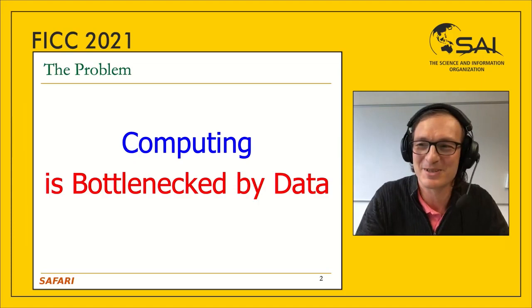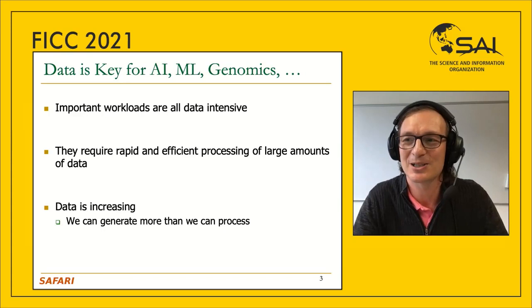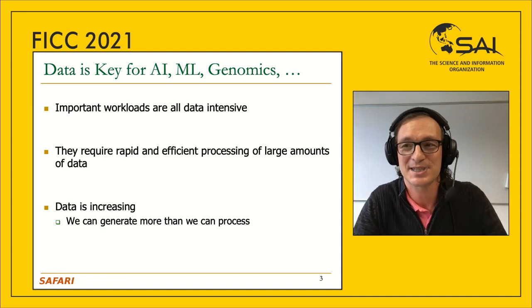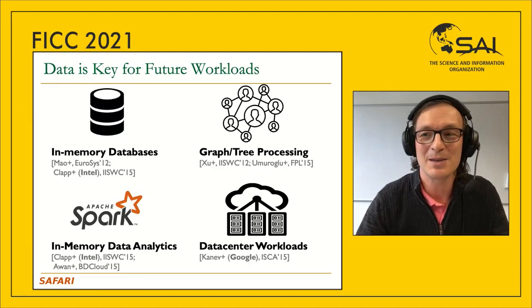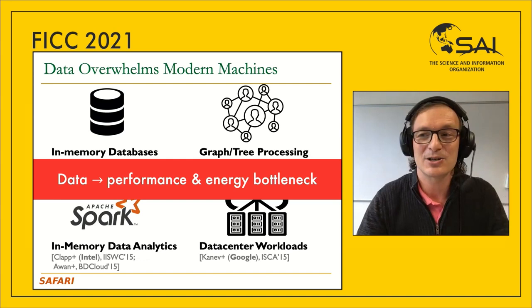But basically, today's computing systems are bottlenecked by data. And data is really key for many workloads. Artificial intelligence, machine learning, genomics, all important workloads are data intensive today. They require rapid and efficient processing of large amounts of data. And data is increasing. Today, we can generate more data than we can process in many applications. I'm going to show you some examples of these applications. These are some applications you may be writing or dealing with, or certainly executing when you write an email, for example, that goes to a data center. And these workloads are all bottlenecked by data, and data causes performance and energy issues.